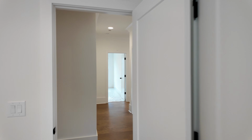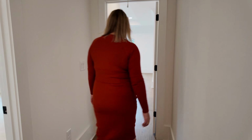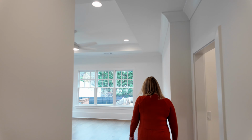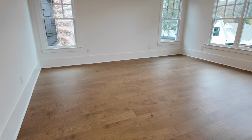Let's go see the master. After you. So you'll notice that they continue the wood floors into the master, whereas every other bedroom had carpet. Yeah, I love that they continued with the hardwoods in here.